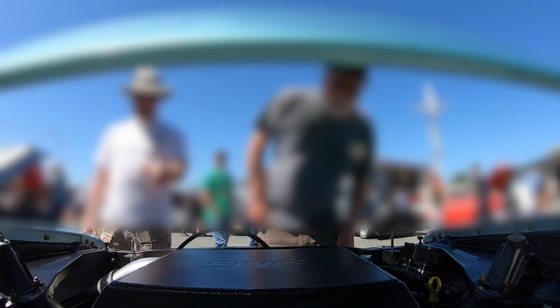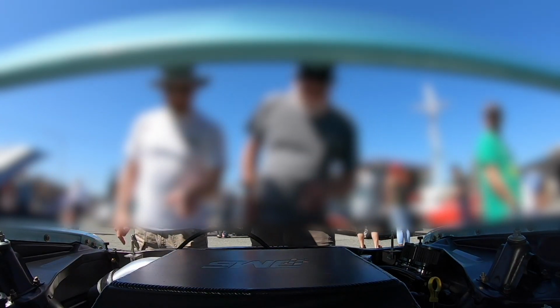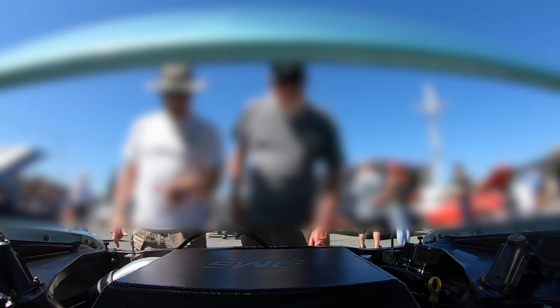I think that's a supercharged? I think it's probably a crate motor to me, that does valve. Yeah, you can buy a supercharged crate motor right from GM. Yeah, I think. What did you get when you scanned me?